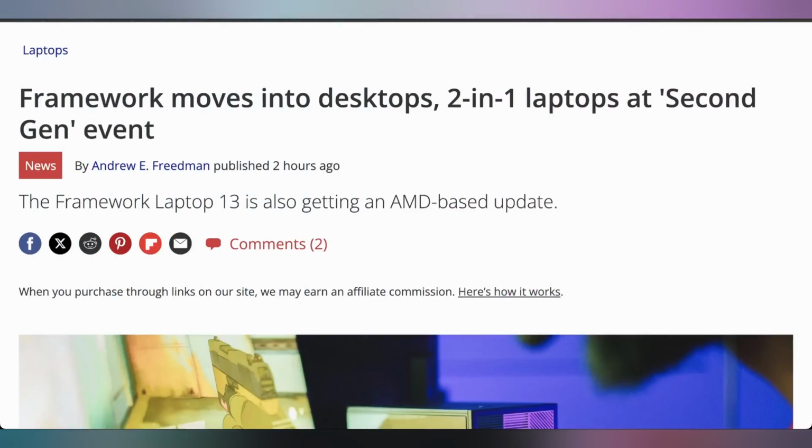And I'm not entering into the giveaway, but I definitely have entered my name into the hat to pick up Framework's new products of their desktop, not their 2-in-1 laptop, but they did come out with that, and they've also updated some of their other details. So this is something that when I heard it, I was very confused simply because it doesn't feel like it's part of Framework's ethos, right?